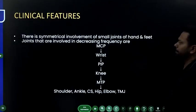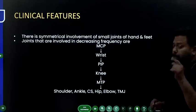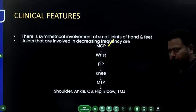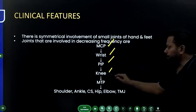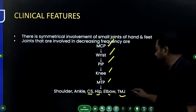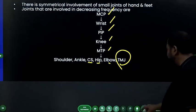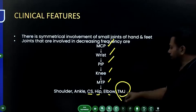Clinical feature: there is symmetrical involvement of small joints of the hand and foot. And the joints that are involved, in decreasing frequency. This is a very important slide, dear friends. Metacarpophalangeal joint is the first or most common joint involved. Next to that is the wrist joint, then proximal interphalangeal joint, then knee joint, then metatarsophalangeal joint, then shoulder, ankle, cervical spine, hip, elbow, and last but not the least, temporomandibular joint. The most common joint involved is the metacarpophalangeal joint. Least commonly it's the temporomandibular joint.